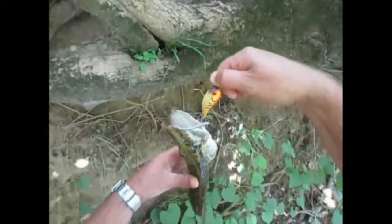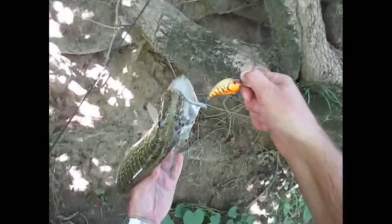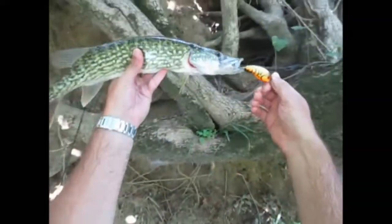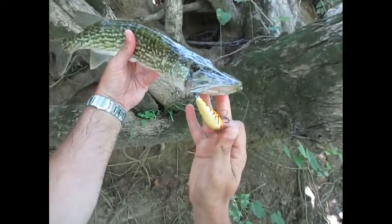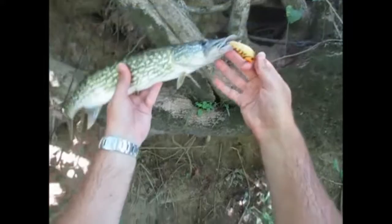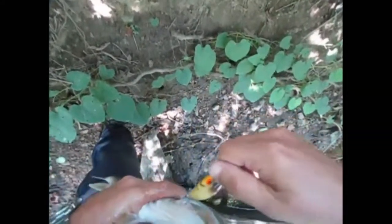Wow, what a beauty. Chain pickerel, about 14 inches. Oh, what a beauty. What a beauty, guys. Finally, it took several hours to find one.